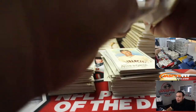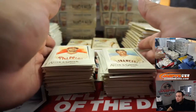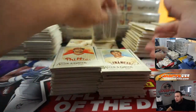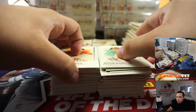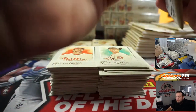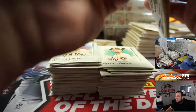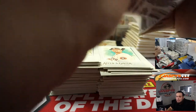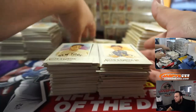And depending on the break, it'll tell you in the item description what ships and what doesn't ship. Sometimes we do not ship the veteran commons, but we do ship every other relic, auto, numbered card, insert, rookie, short print. But there are certain breaks where we don't ship the veteran commons. So you just have to look at the item description. It tells you right then and there what ships and what doesn't.